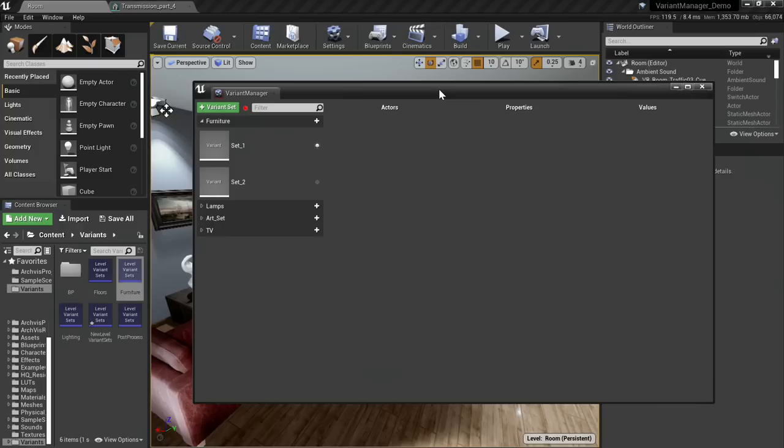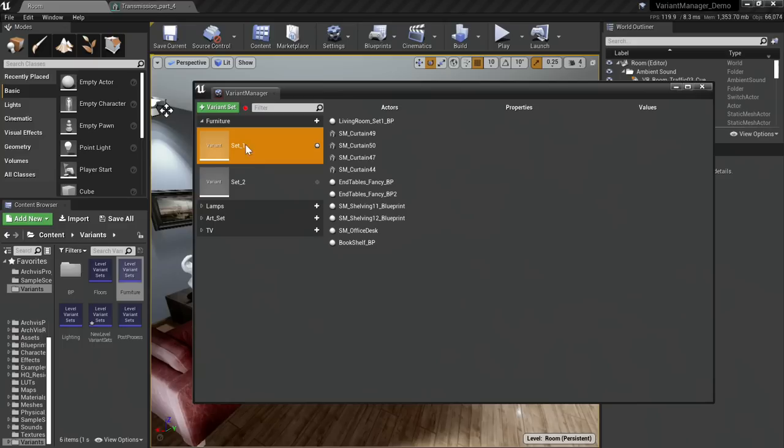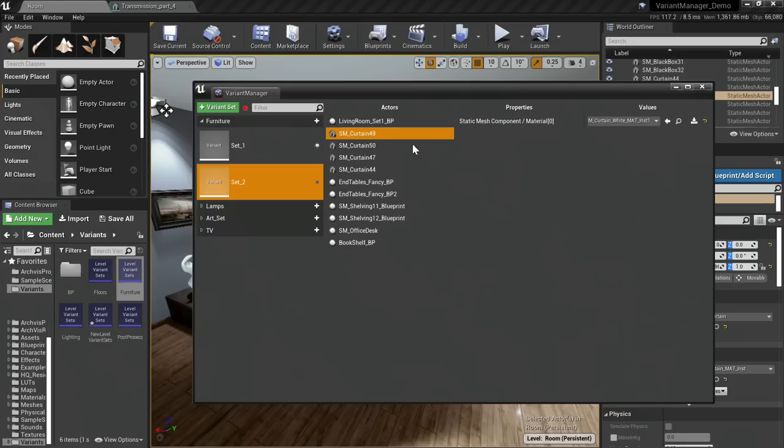For this one, for the living room, I set up the furniture, and you can see it's showing me all the actors contained within that. When I click each variant set, it shows that each of these is identical as far as the names of the assets. But on each one of these actors, I can enable different properties and choose what properties I'm changing on each one. Let me scale some of the stuff down.